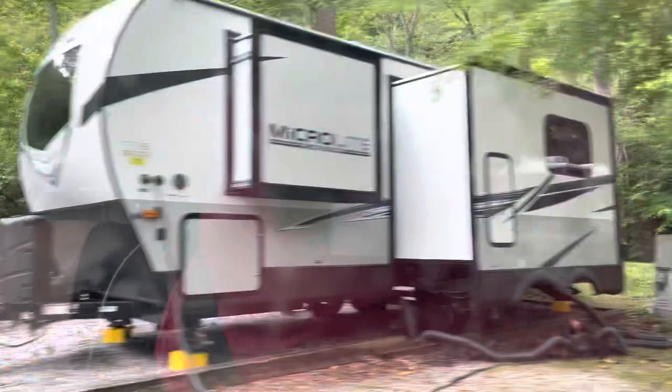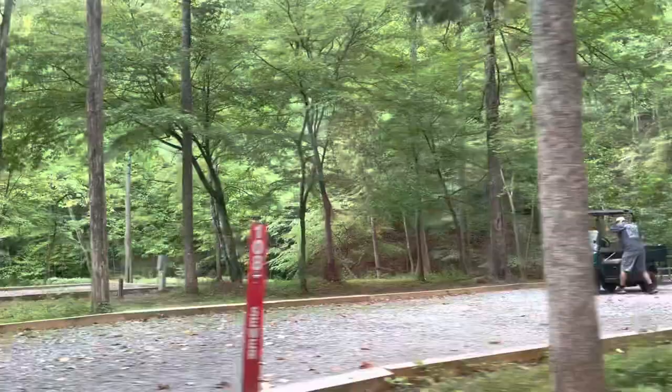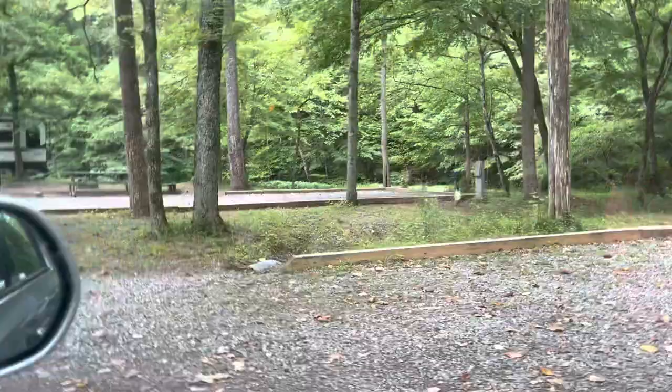Uh-oh. It's okay. They'll be right on in a minute. 108 with a sewer. You can see more on this side has a sewer, but they all do back up to the creek as well.